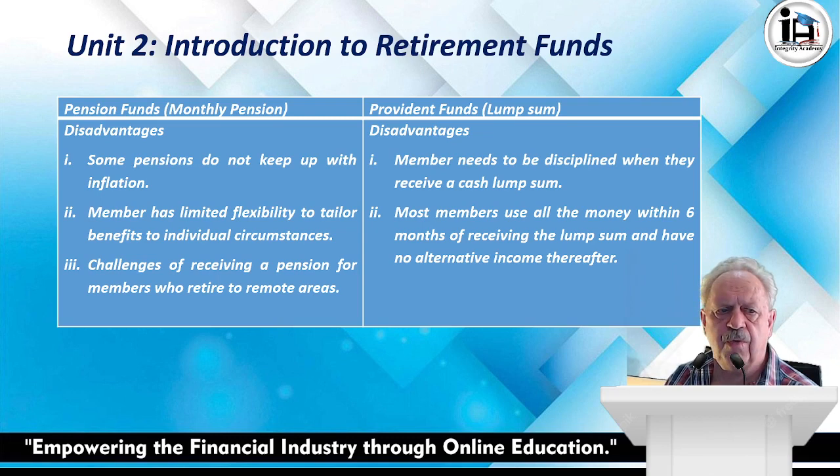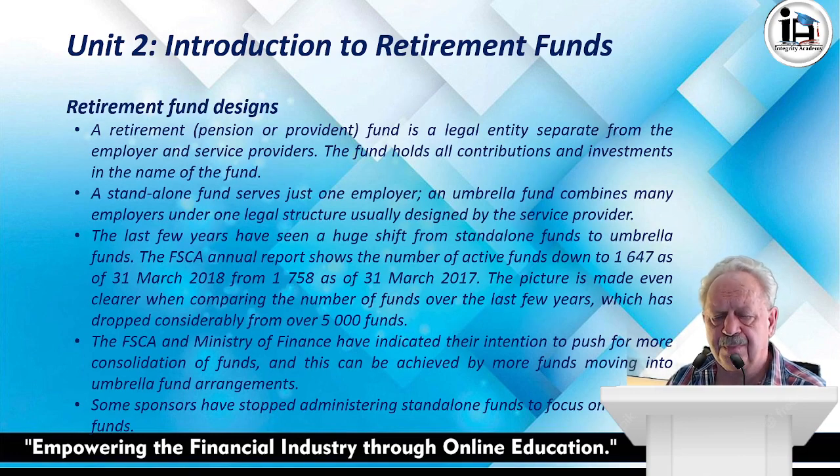What would be the disadvantages of a pension fund? Some pensions do not keep up with inflation. Members have limited flexibility to tailor benefits to individual circumstances. There are challenges of receiving a pension for members who retire to remote areas, to get hold of the monthly payment every month. Provident fund disadvantages: members need to be disciplined when they receive a cash lump sum. Most members use all the money within 6 months of receiving the lump sum. And then they've got problems because they don't have any more funds left to live on.